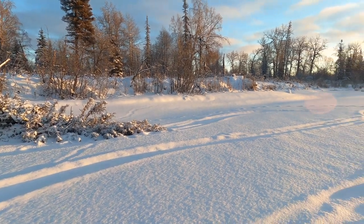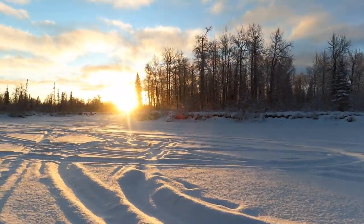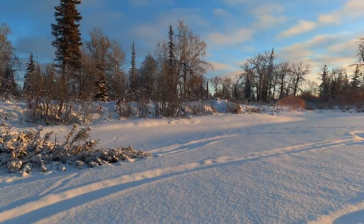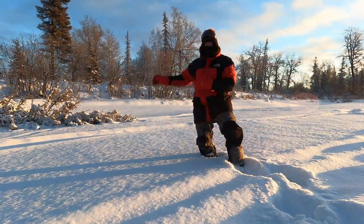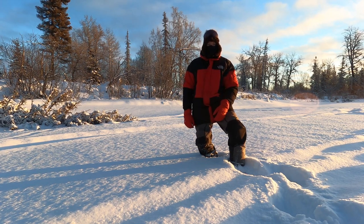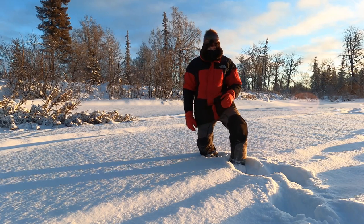So we're probably about 4 miles beyond my camp. What a fantastic day to be out on the trail. We found some firewood that I'm interested in. And so I'm going to go ahead and head back to camp. But on the way, I'm going to show you a little bit of trail. The sun's just coming up. It's really pretty, so we'll look at a little trail on the way.